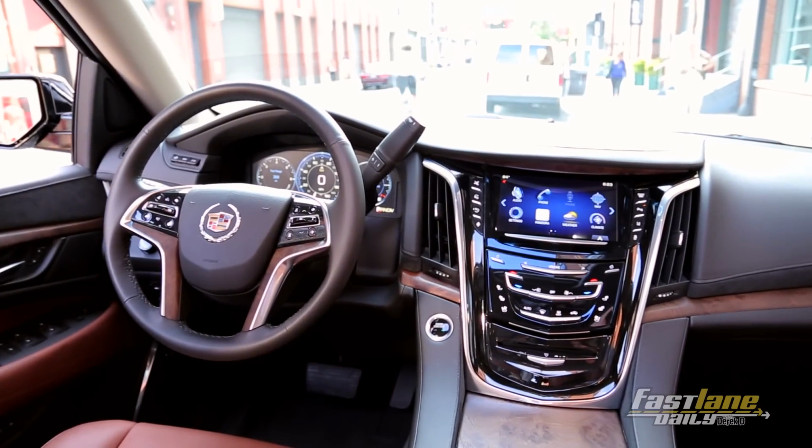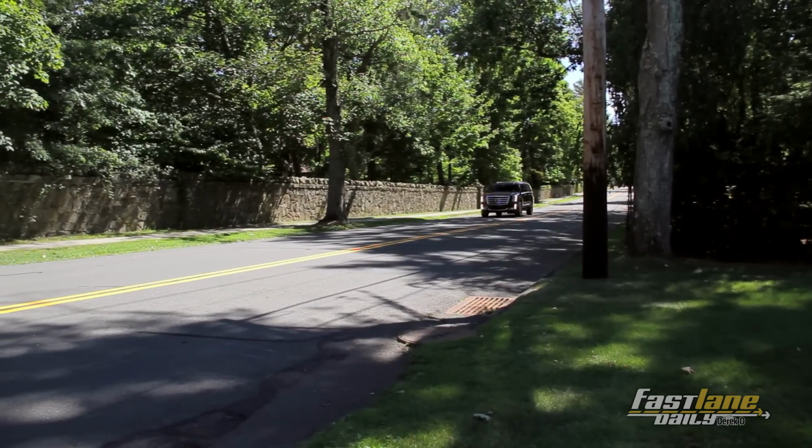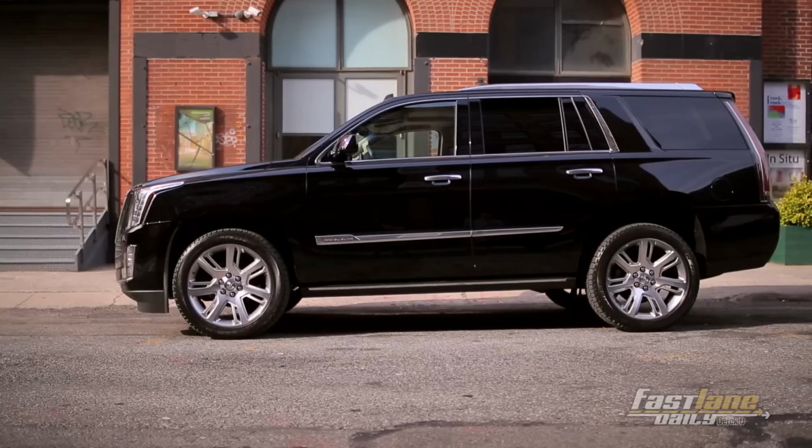So we've been driving this for about, say, 5 days, and I've managed to get around 15.3 miles a gallon, which is pretty impressive seeing as this car is the extended version and it's a lot bigger than the regular Escalade.